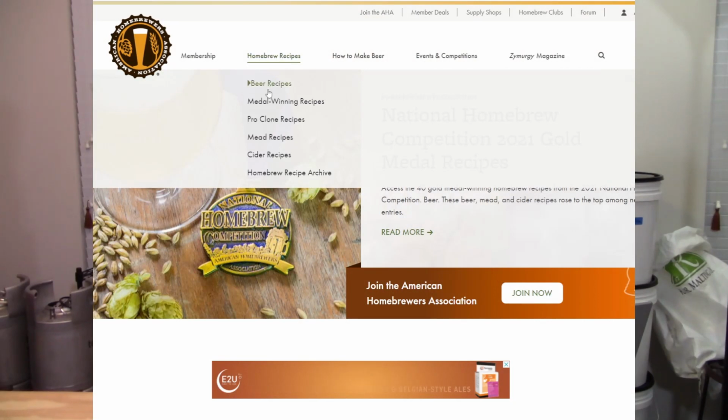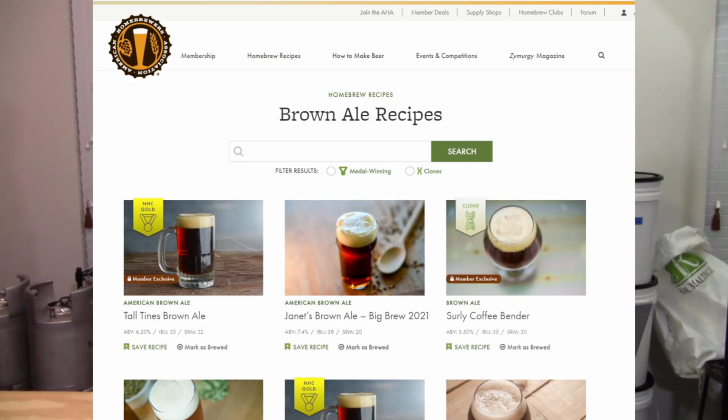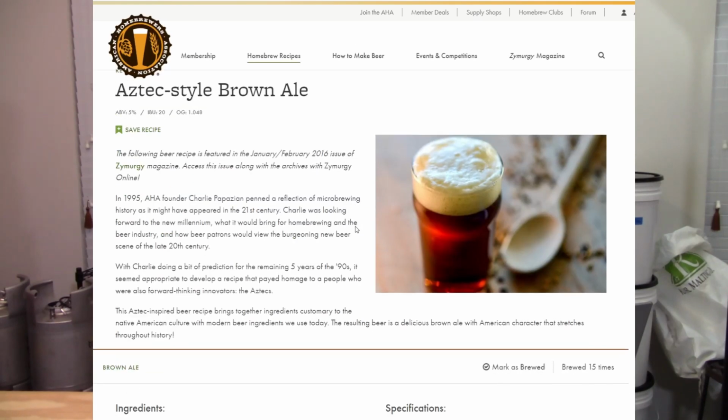This is a great list of both quality clone recipes as well as award-winning homebrew recipes. Many of the recipes do require membership, but there are plenty of free ones as well. It's also a good reason to sign up for a membership. I find this to be a better source of all grain recipes than extract, but there are some extract recipes in there as well.